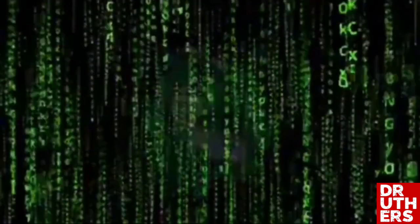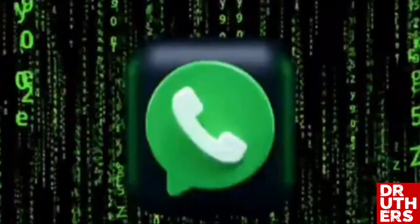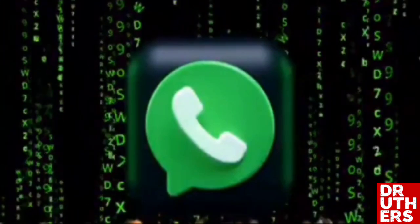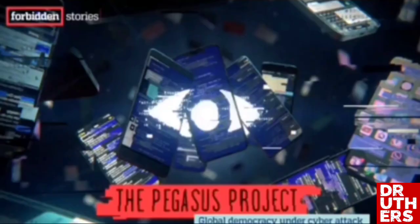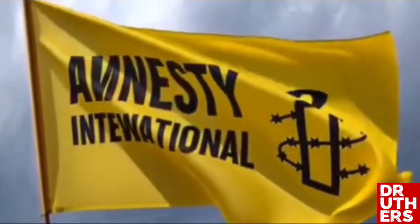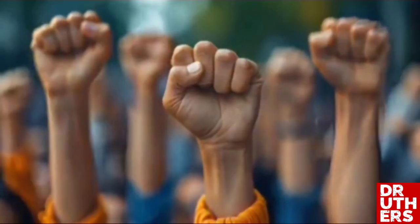One of the most notable instances was in 2019, when WhatsApp revealed that the spyware was used to target over 1,400 of its users. These weren't criminals or terrorists, but journalists, human rights defenders, and opposition politicians across the world. The Pegasus Project, a collaboration between media outlets and Amnesty International, revealed in 2021 that Pegasus had been used to target thousands of individuals across over 50 countries. The leaked list included activists, reporters, and even heads of state, such as French President Emmanuel Macron. As we now know, he has lots to hide.